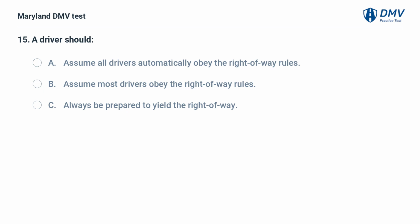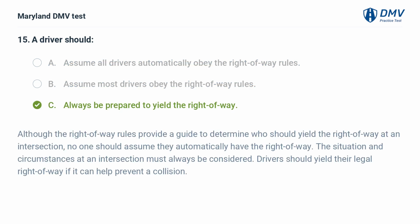A driver should A. Assume all drivers automatically obey the right-of-way rules. B. Assume most drivers obey the right-of-way rules. C. Always be prepared to yield the right-of-way.